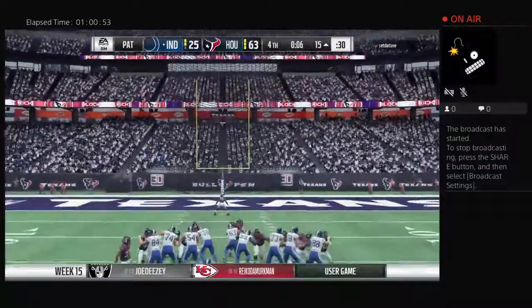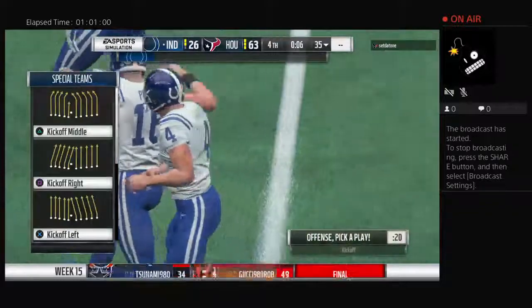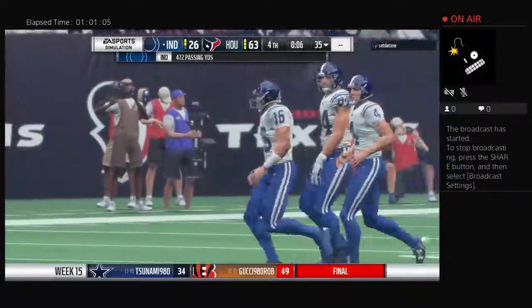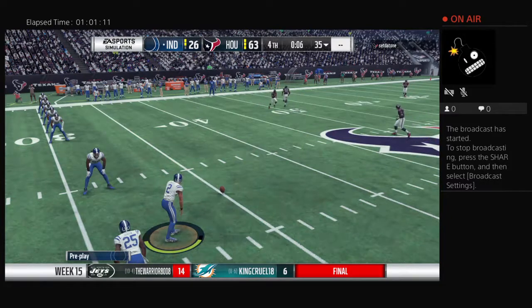My old high school coach used to say, Charles, he said, sometimes you win, sometimes you lose, and sometimes you wish you never had showed up. Could have saved the gas money, the hotel, what have you, huh? So despite the huge deficit, they're going to keep fighting. Here comes the onside kick.